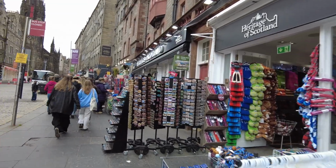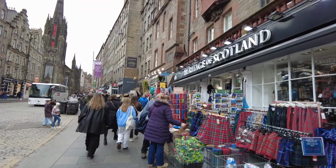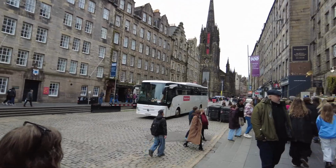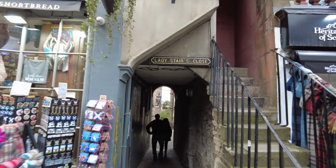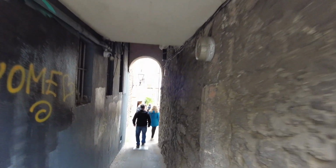Okay, so over here there are also some nice shops. They're mostly of souvenirs on both sides. Okay, so this is another famous close here that's called Lady Stairs Close.